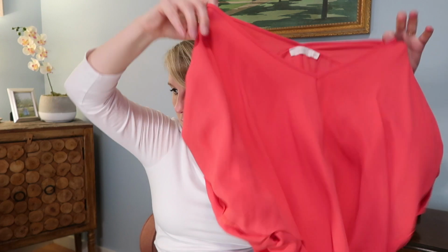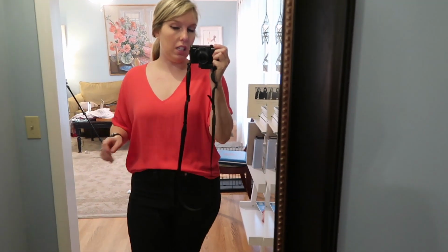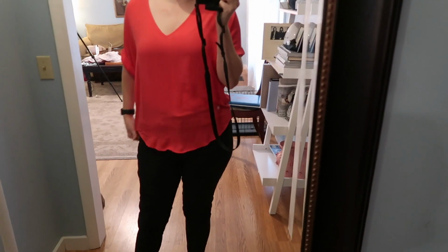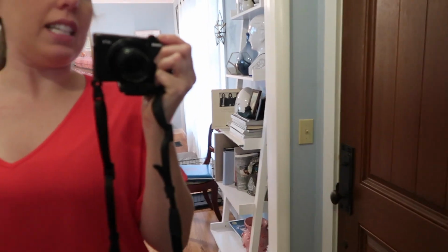This basic blouse, which was $7.78. Okay, this is cute. It is just kind of a polyester-ish blouse. Like the color, like the v-neck, looks cute tucked in. It's a little short for what I like, so definitely like how it looks better tucked in. I would say overall happy with this item.